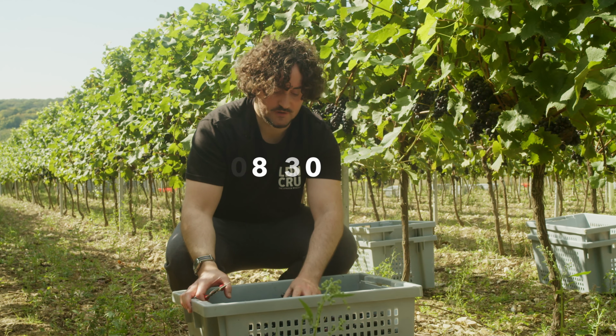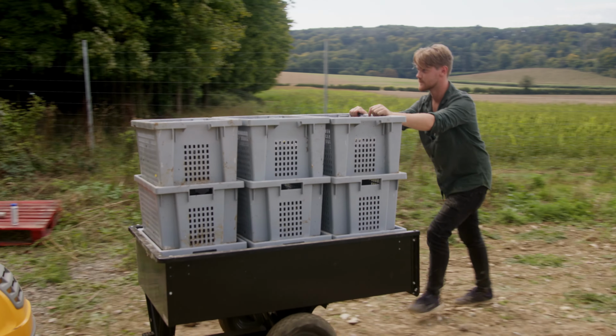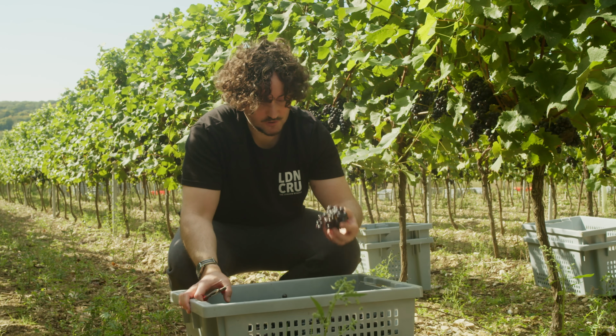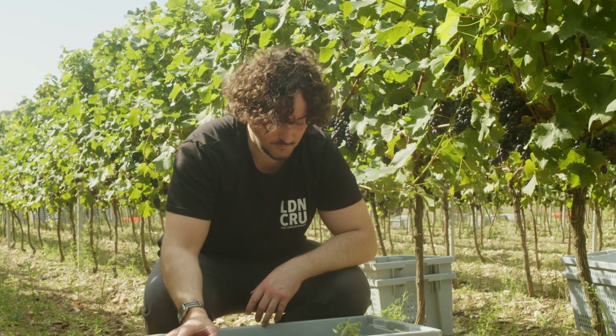So we've harvested here very early in the morning. We don't want to pick around midday because the berries will warm up, and you can see we've got nice clusters, nice big bunches. So this is a really healthy pick and it looks like a great harvest for 2022.